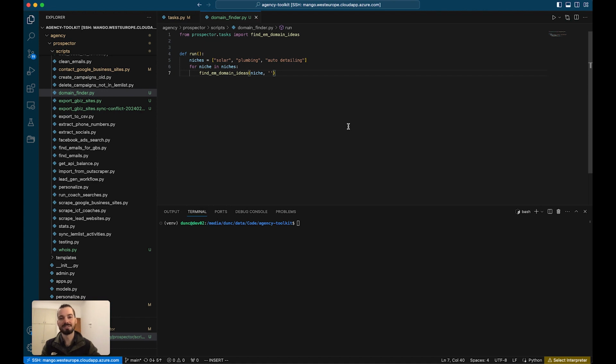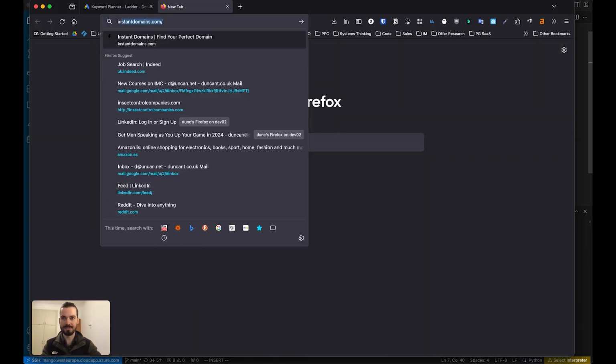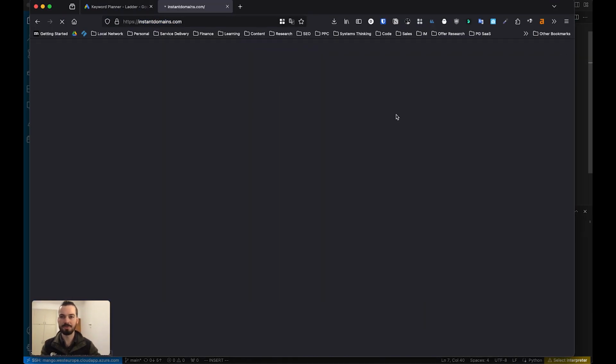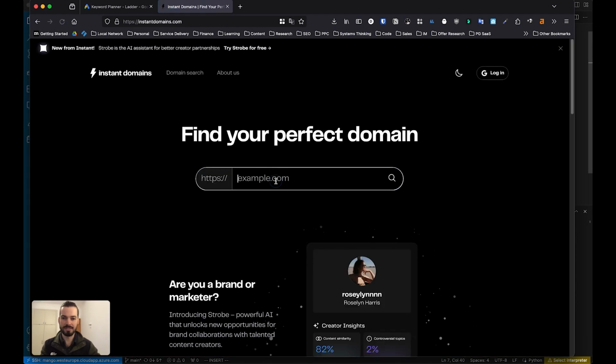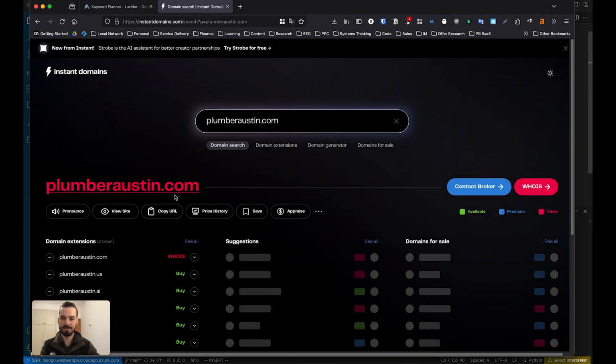So to find this, one approach is you can go to something like instantdomains.com and you can just start searching for things. So plumber Austin.com, and then it'll tell you if that's available. So that's taken. And you can also then go into Ahrefs and you can look at the kinds of queries that you might want to rank for, and then you can go and paste them into something like this.